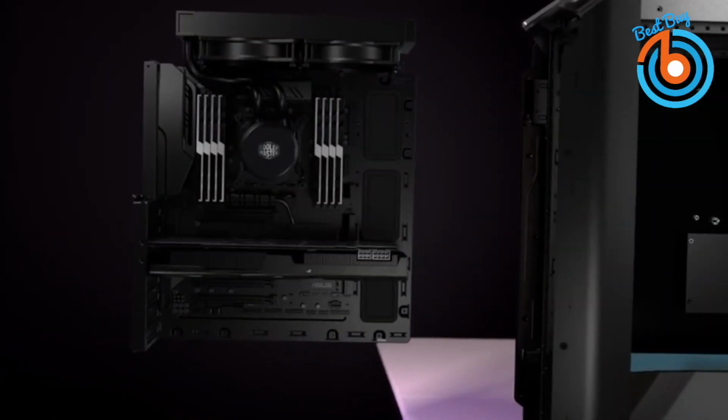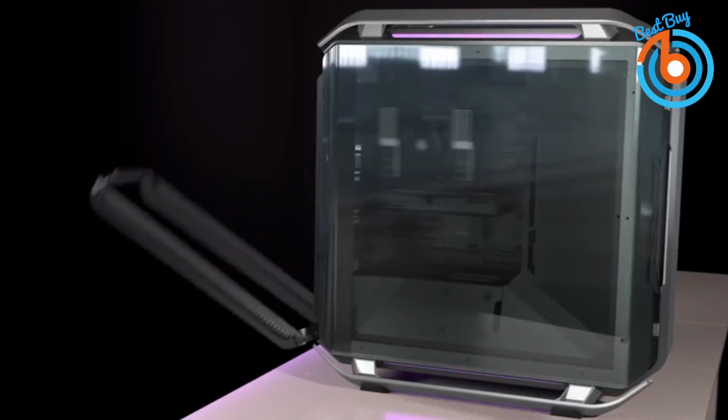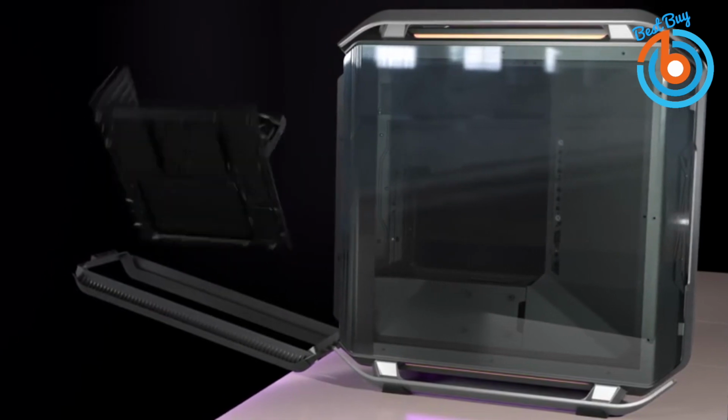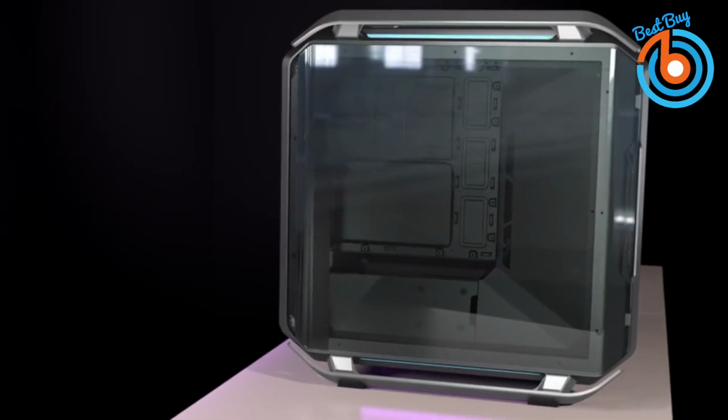You will want one of the best gaming PC cases if you are building your perfect gaming PC. In this video you will see 5 best gaming PC cases with better airflow, more space, rigid and more.